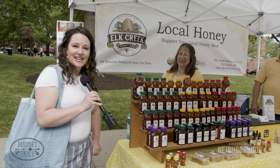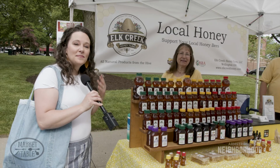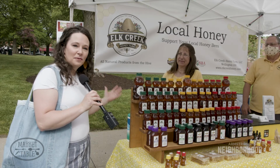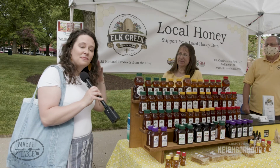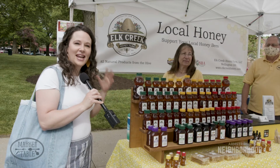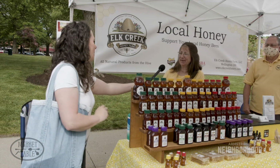So we're here at the stand at the Elk Creek Honey Farm with Tim and Renee, and what's amazing about this particular honey stand is that they are actual beekeepers. They see this process through from the beginning to the end, and I think that's amazing. Tell me a little bit about that.